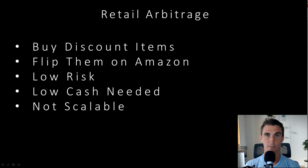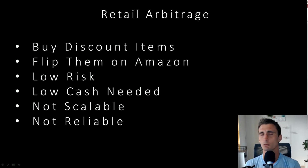Now, the downside of this is it's not scalable. A lot of people ask me what I think about retail arbitrage. I personally would never touch it because you're playing with small amounts of money here. You're having to go out to stores, you're having to find discounts, and you're having to flip it on Amazon yourself. And it's also really not reliable. You might not have any local businesses that are going out of business. You might not have any way to get inventory.